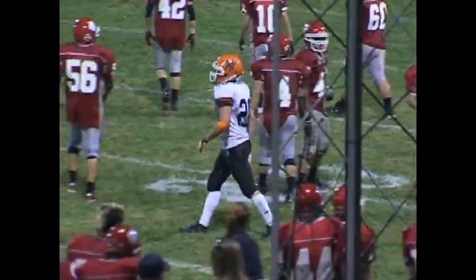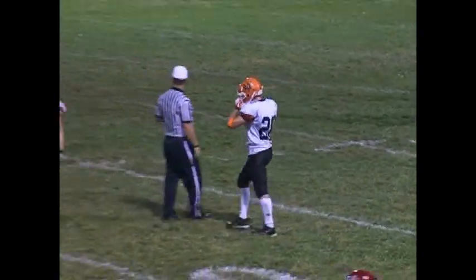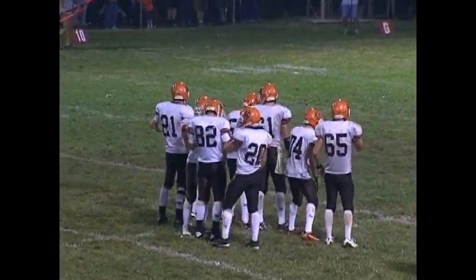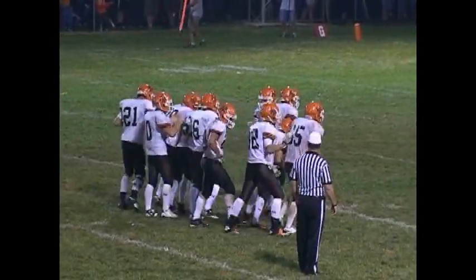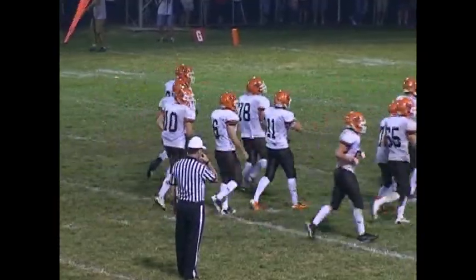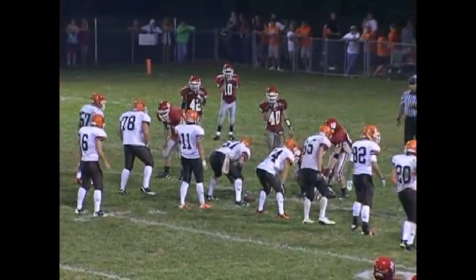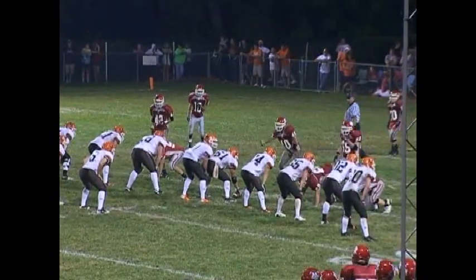Nice little designed play for the Buckeyes offense. They spotted at the 16. Buckeyes 1st and 10. 27-yard pass play. And it's interesting, as effective as the Buckeyes were running the entire first half, they've come out in the shotgun more often than not here in the second half.